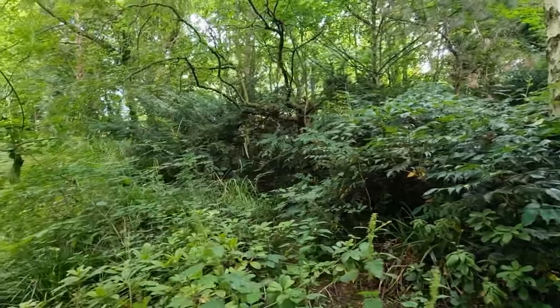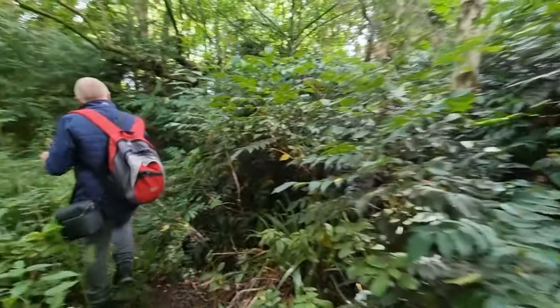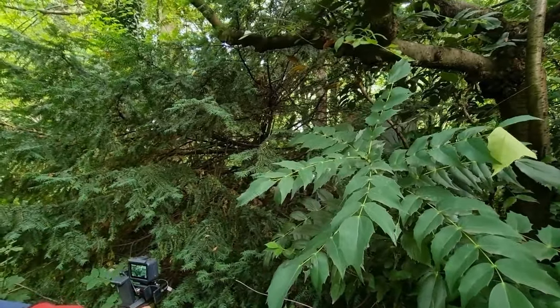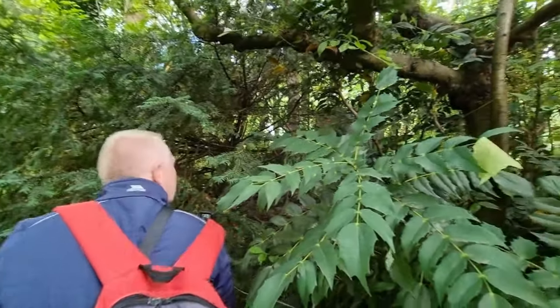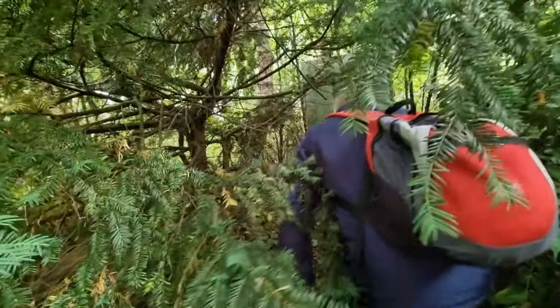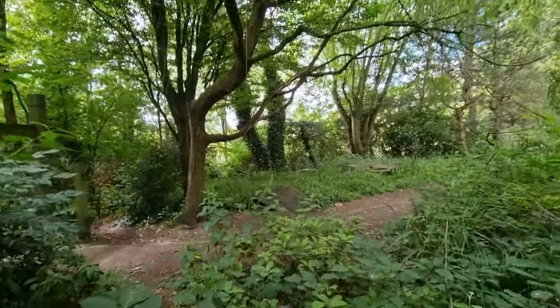Looks like maybe an original sign from the garden festival. Let's go and have a nose. Is it maybe a bin of some sort? A bin? No. Can't be a bin, that. We're going to find out, eh? Oh yeah, sorry, it looks like a power thing, maybe. I thought it was a sign then, but no such luck.